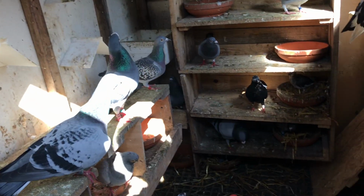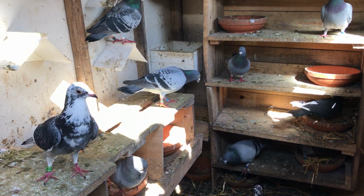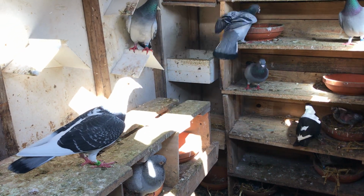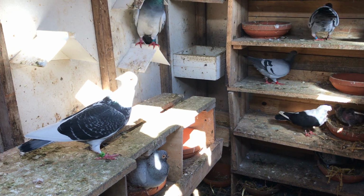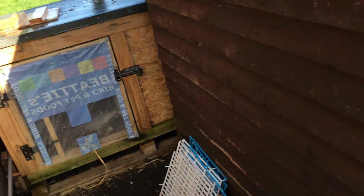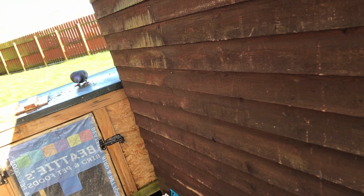I can't wait until I can get racers to fly around. I'm after around 20 up to 30 flyers, and they're all gonna be housing in here. This is gonna be their home in here. I'll probably end up selling all of my breeders for all those young ones. I might keep a couple back and put them in the kit box, but I can only really keep around 10 back, 5 pairs. They would be living in there, making young ones, and then all their young ones from here would be flying about.